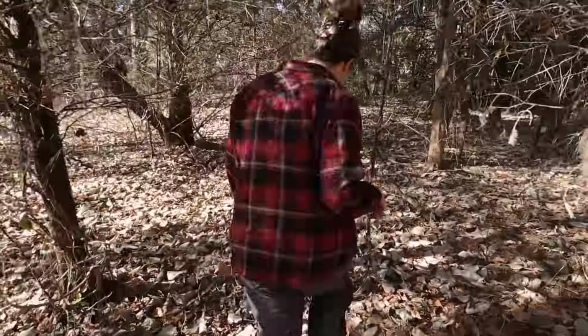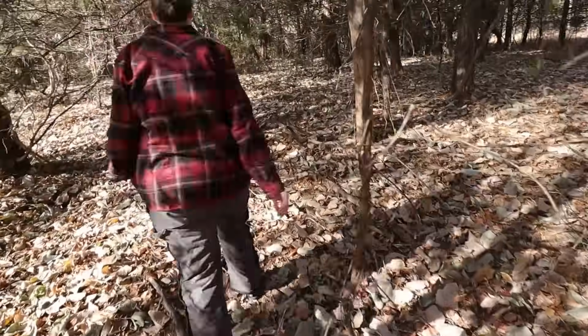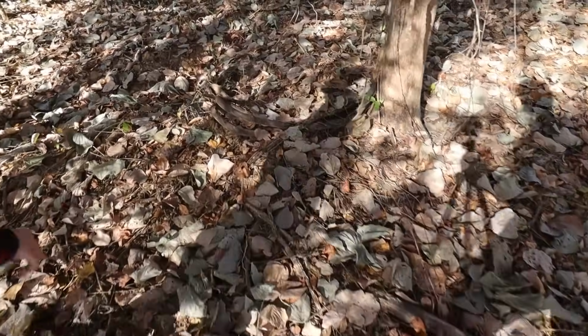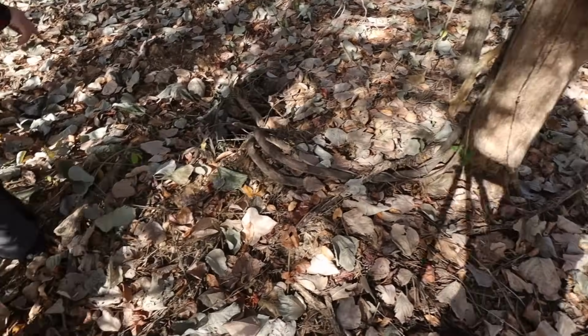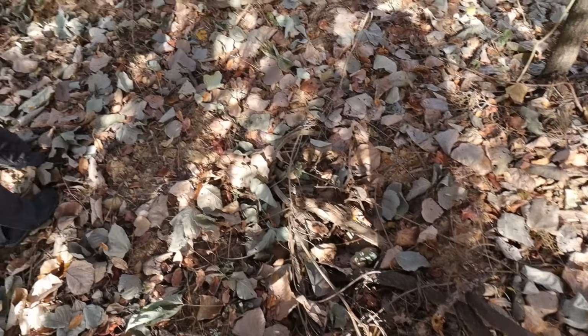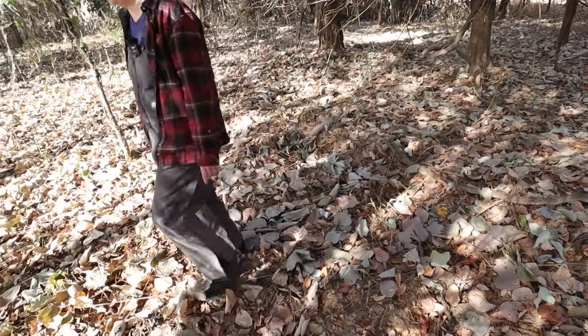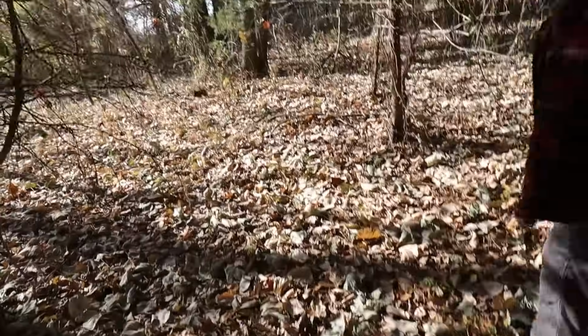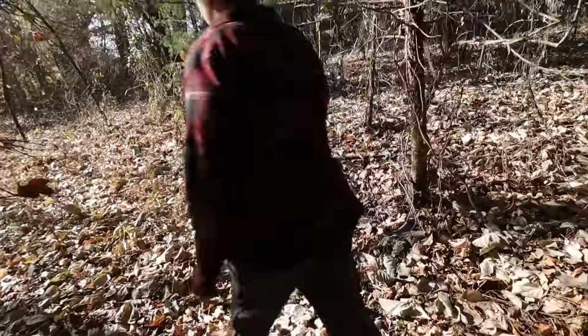Either wallows or dens. That one is a den. That was a den? Yeah, this one is too. This isn't a wallow, I don't think. Not with all this stuff. Unless they were trying to root up something. Interesting. There's a truck right there. Oh, yeah. All right.